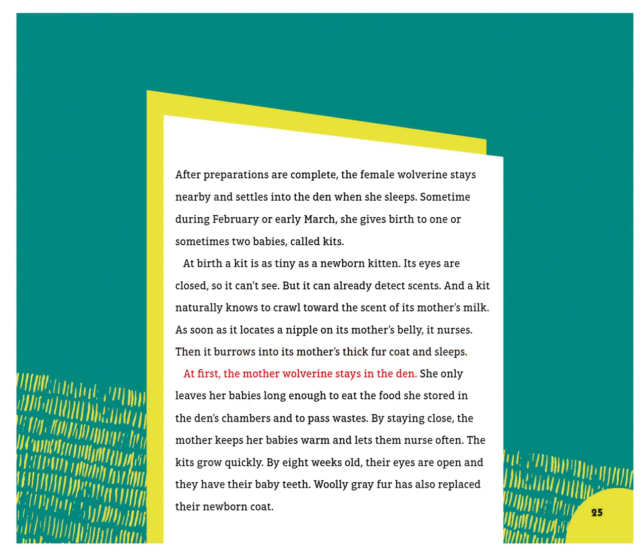At first, the mother wolverine stays in the den. She only leaves her babies long enough to eat the food she stored in the den's chambers and to pass wastes. By staying close, the mother keeps her babies warm and lets them nurse often.